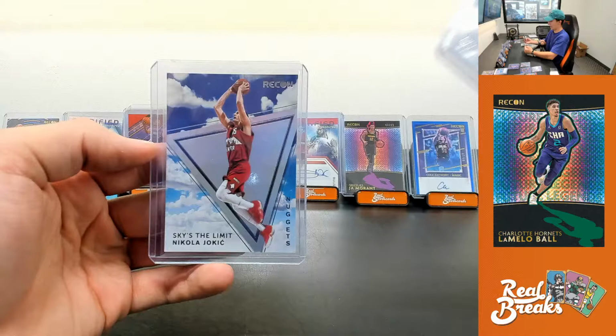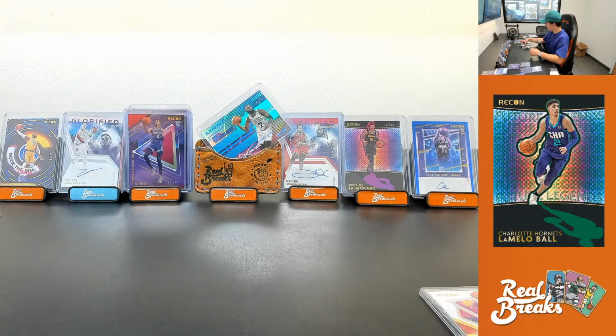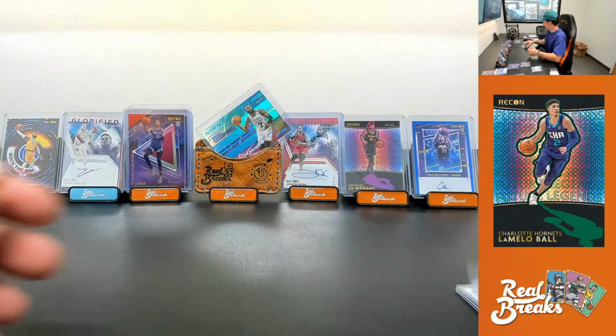Out of 199, red, Peyton Pritchard, DeMar DeRozan, Blake Griffin, James Harden, Dennis Schroeder, Kevin Durant, Keldon Johnson, Lou Dort, Robert Covington, Brandon Ingram, and Desmond Bane. Blue out of 99. Isaac Okoro and Killian Hayes. I'll keep it on me.